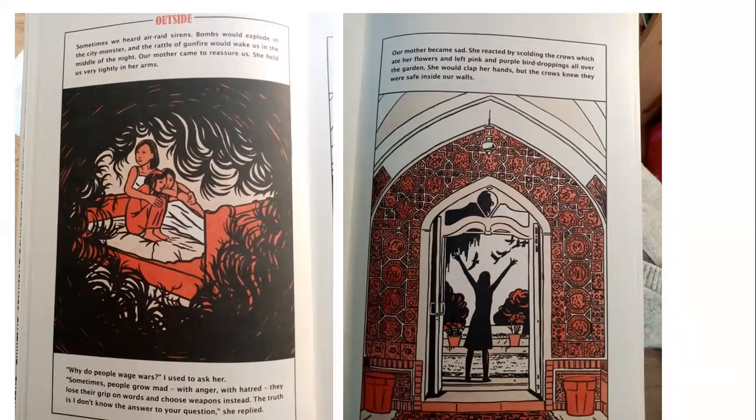Outside, sometimes we heard the air raid sirens. Bombs would explode in the city monster, and the rattle of gunfire would wake us in the middle of the night. Our mother came to reassure us. She held us very tightly in her arms. Why do people wage wars? I used to ask her. Sometimes people grow mad with anger, with hatred. They lose their grip on words and they choose weapons instead. The truth is, I don't know the answer to your question, she replied.